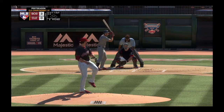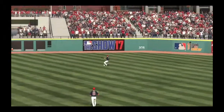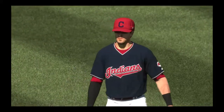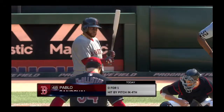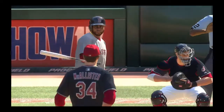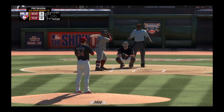Here's the first pitch to him. Line toward right center, but this will not get out there deep enough as it's run down by the right fielder in the alley for the 2nd out. Pablo Sandoval. Ready once again, Pablo Sandoval. His career numbers against this pitcher, a number of meetings, he's 1 for 7.